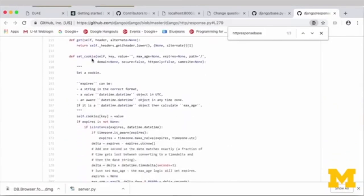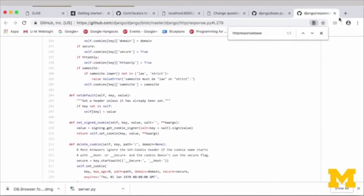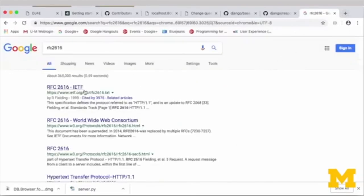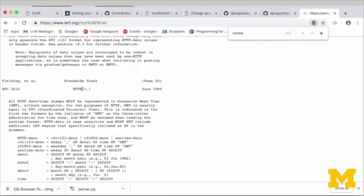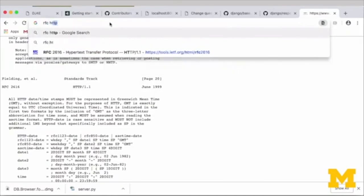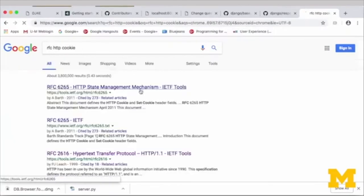Setting a cookie has to do with this little bit of data that goes back and forth between the server and the browser. You don't have to know how to do that. You could go read that. You go into RFC 2616, see if I got that. Look at 2616, and then we could search for cookie. Whoops, how come I don't see that? Oh, RFC HTTP cookie. Which one is it? Maybe it's got its own document. Yeah, there we go. RFC 6265.